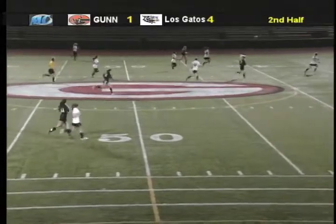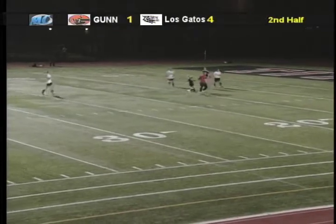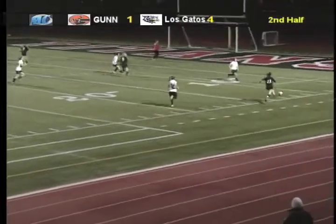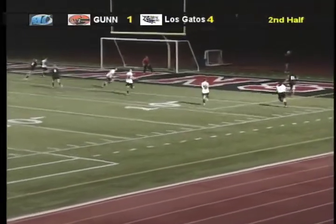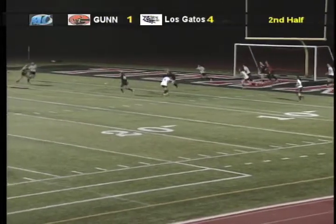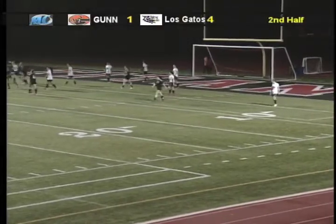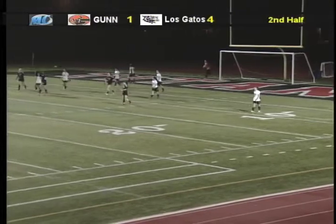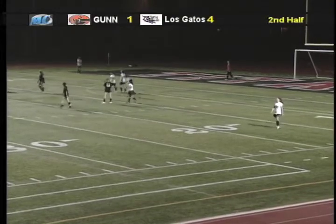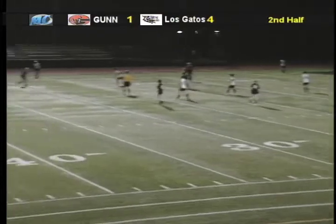Now Los Gatos coming up, and a long pass to McQuaid. She's on her own, just the goalie. And that was Naranja coming out of the goalie box, and now coming in. And Naranja with the save, cleared, but only partially, and that one is over the net. Los Gatos a couple chances to score there, but Naranja with a nice save, and Gunn able to just hang on for Los Gatos to miss the net.